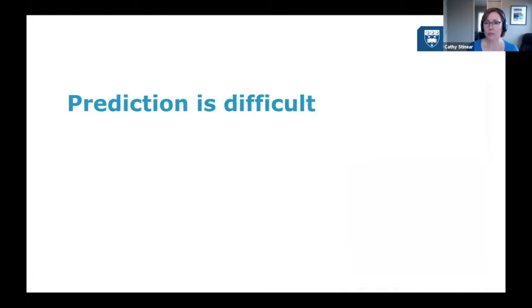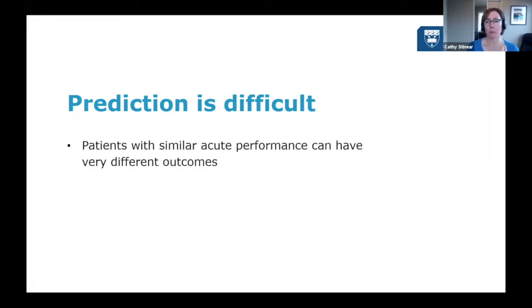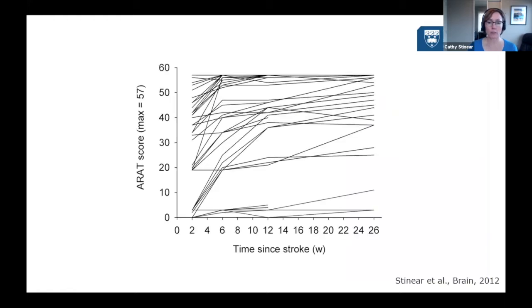Prediction is actually just hard. It's just a really difficult thing to do, particularly when you're basing it just on clinical impression or judgment. And that's because patients with really similar performance at the acute stage of stroke can have very, very different recoveries and outcomes. And I can illustrate that with some data we collected a while ago now.